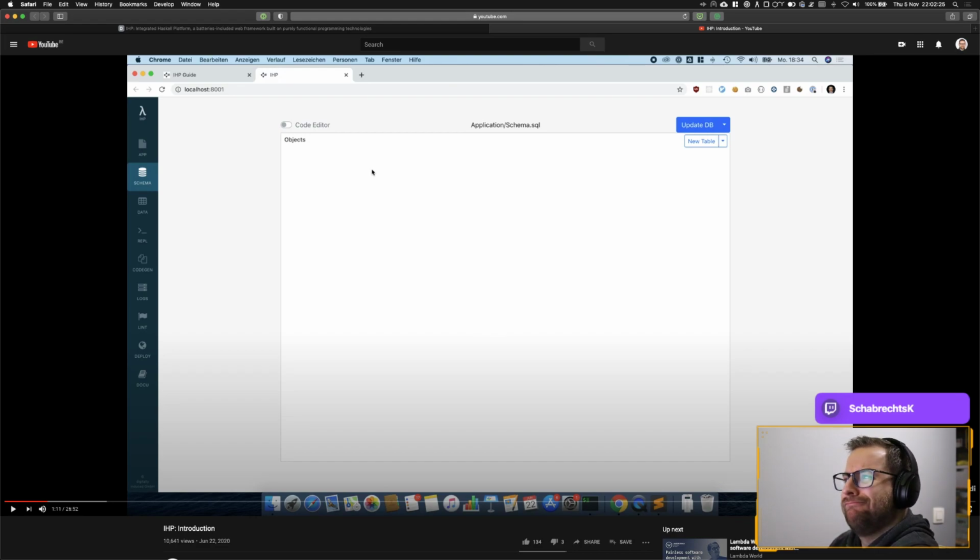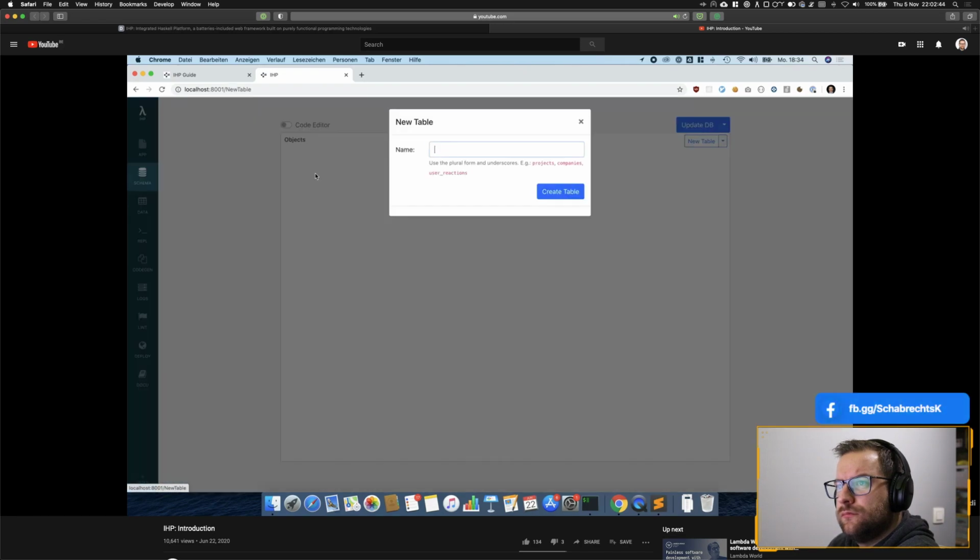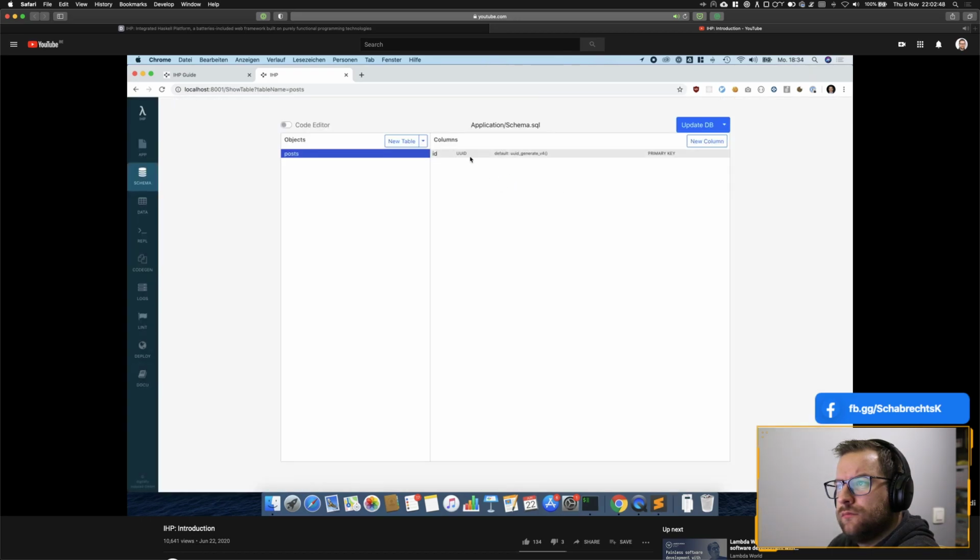I mean, we want to build a blog. So for that, we need to first define our data structures. We are going to have a post table with a title and a body. So we can use the schema designer over here to create this table. We can click add table, enter the table name posts. We can see that the ID field has been auto-generated over here.